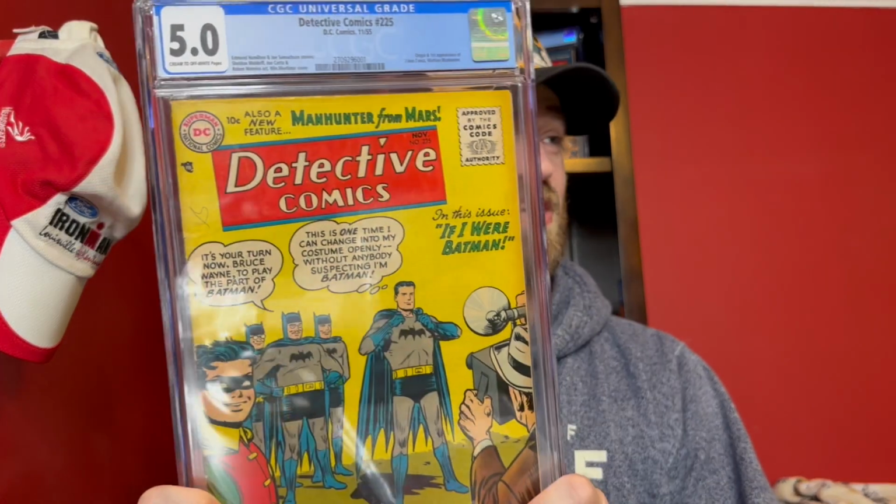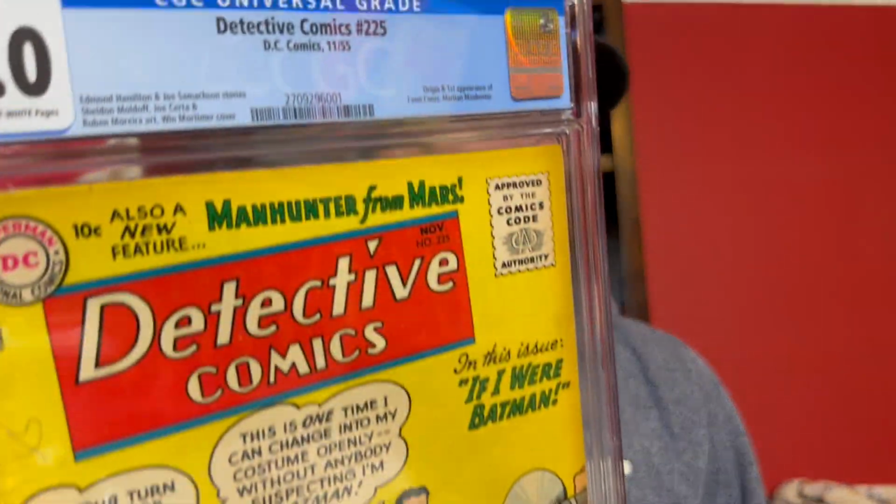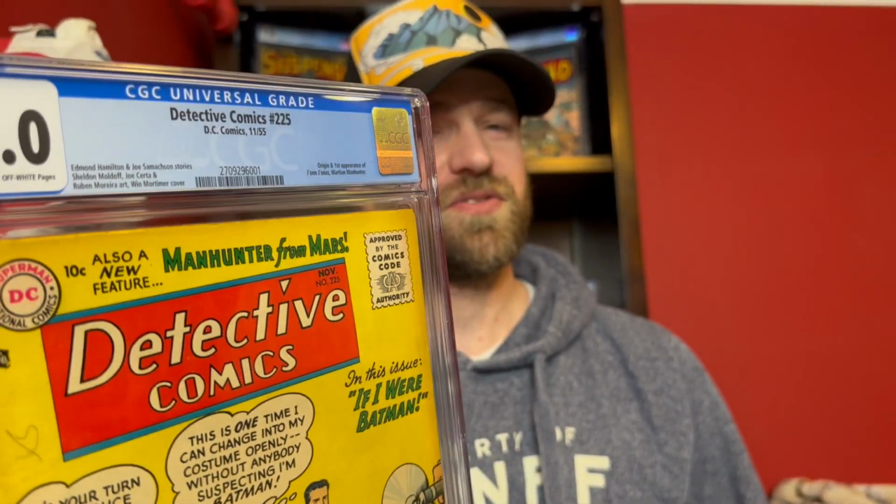This is Detective Comics number 225. If you are not familiar with this book, this is the first appearance of Martian Manhunter, one of the original Justice League members. I mean, a major DC character. And from 1955, you would technically call that the Golden Age, even though it does have the Comics Code Authority. It's right on that edge of Silver Age and Golden Age.